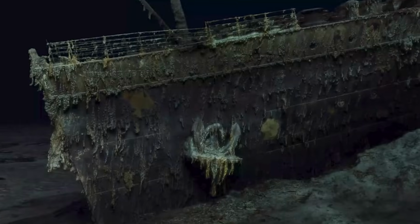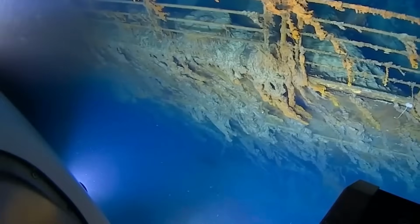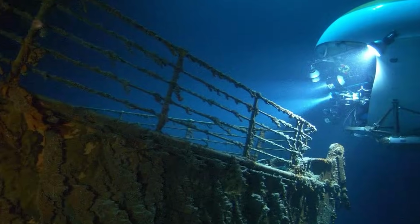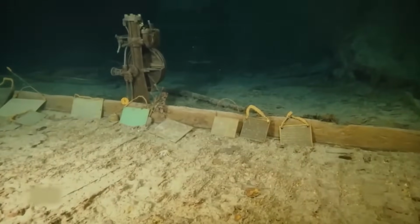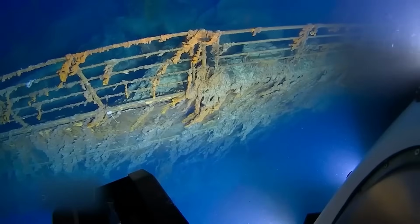Recently, a mapping company released the first complete digital image of the Titanic, giving us a whole new view of this famous shipwreck. Before this, explorers and historians could only see parts of the Titanic, discovered on September 1st, 1985. The wreck is huge and in a remote part of the ocean, making it hard to document fully. But now, with advanced technology, we can see every part of the shipwreck clearly.